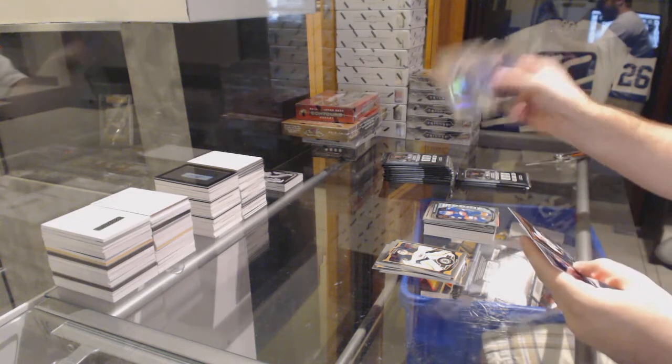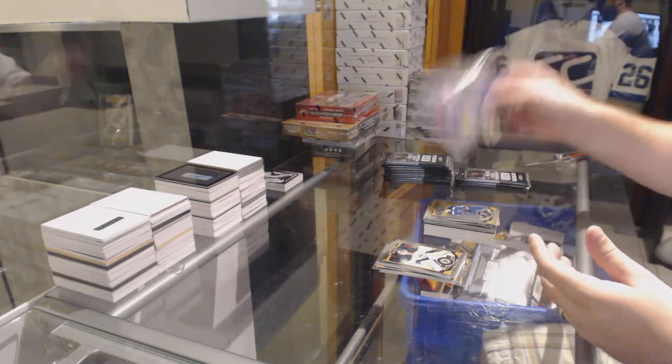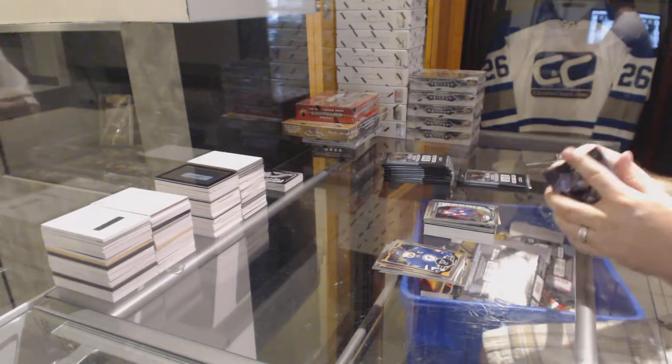We got a rainbow base of Alex Steen for the St. Louis Blues. Mikko Rantanen for the Colorado Avalanche.